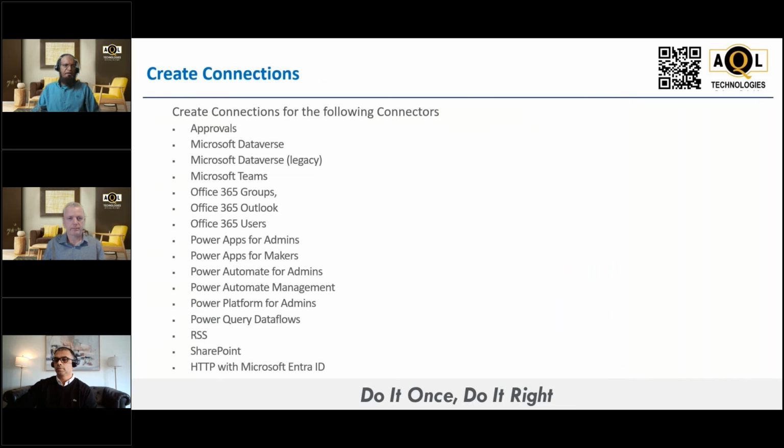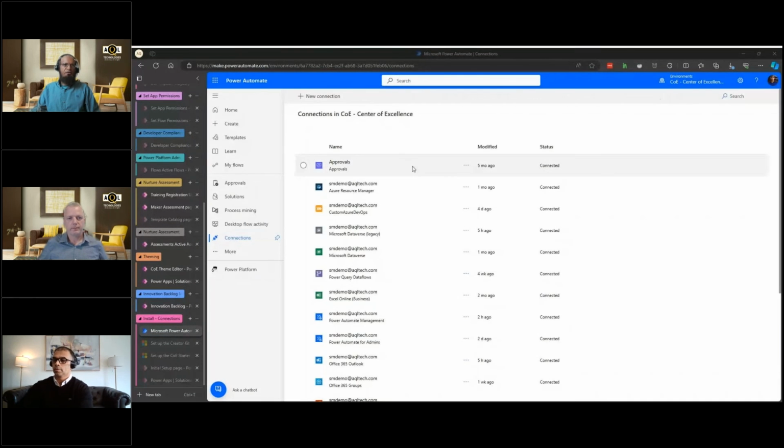Once you are in your environment, you will have to create these connections. And the way to create these connections is to go to your environment where you're going to create the COE. This is the environment, for example, we have. These are the connections right here. This is Power Automate. We go on to connections and new connection, and then we create all of these connections that are required for that.